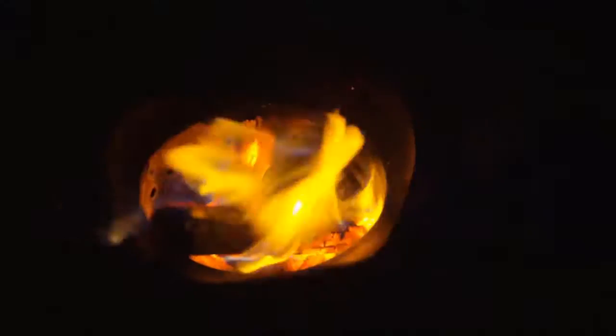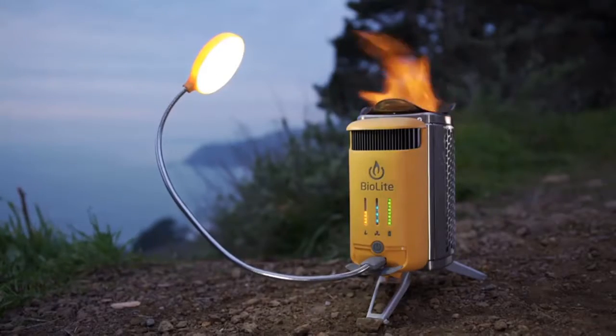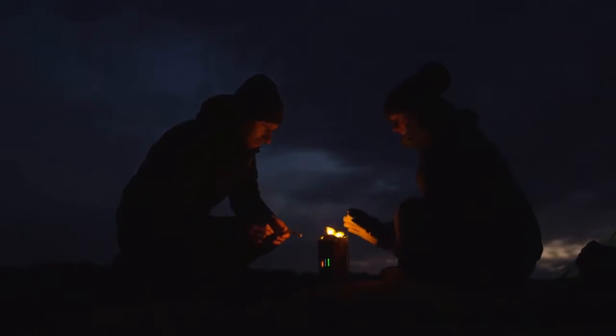Clean energy is all around us. We just need the right tools to unlock it. Discover a smarter, cleaner campfire with the CampStove 2. Part of the BioLite Energy Ecosystem.